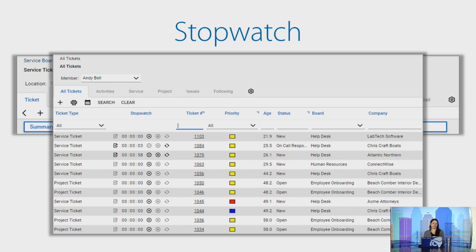One huge benefit of the stopwatch is if you're ever in a situation where you're working multiple tickets, maybe one of your vendors has an outage, so you have a lot of very similar tickets coming in and they need similar updates and work, you can actually see the stopwatch from your My List view. So if you're looking at all tickets within My List, you can toggle on and off all of your stopwatches, run them simultaneously, keep tabs on them from there, instead of having to go through and create manual entries on each of these tickets.